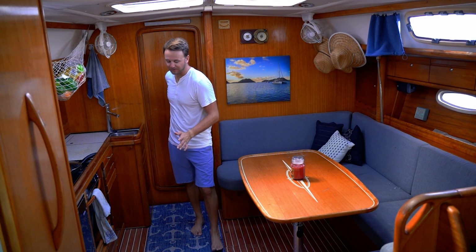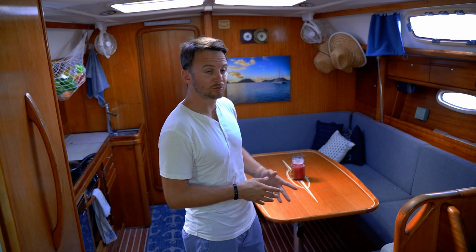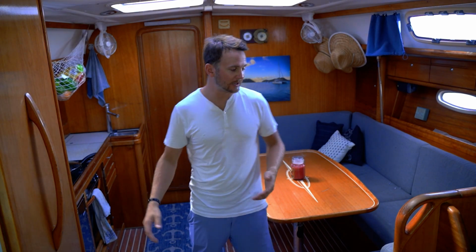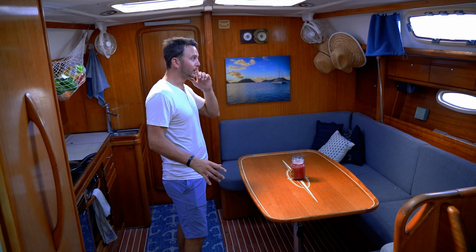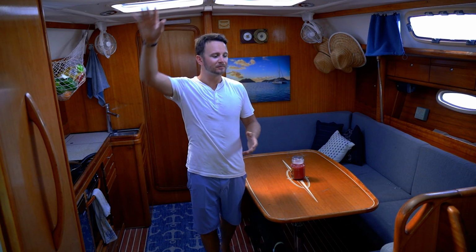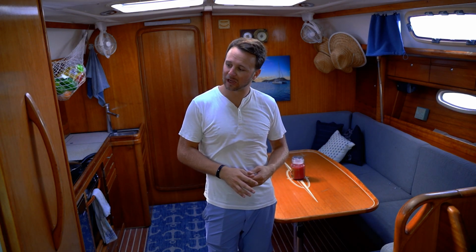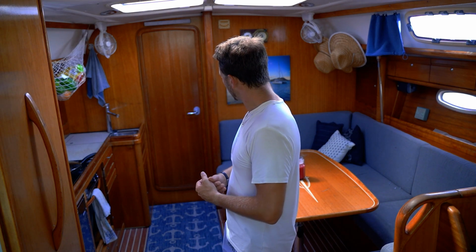Welcome to the salon of Life Aquatic. For a 39-foot boat, this is actually a pretty big salon, so I was really impressed with the layout. It does have the galley to port, and then a huge settee seating area to starboard. It also features 2 skylights, a whole bunch of huge opening port lights, a large hatch in the center, and it's just a really nice place to hang out, edit video, and to work. And so I've been working from the boat sometimes, and it works well.